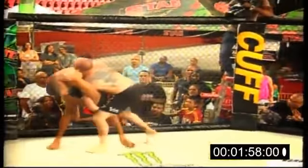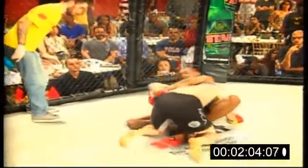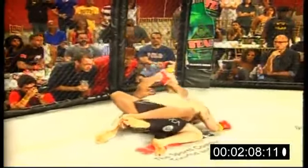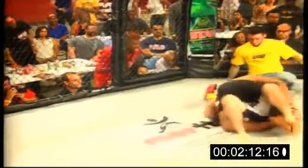Anthony still has the Kimura grip. Side control. He has control of his arm. Could possibly submit him with the Kimura. He's got his arm locked. Watch that shoulder break.